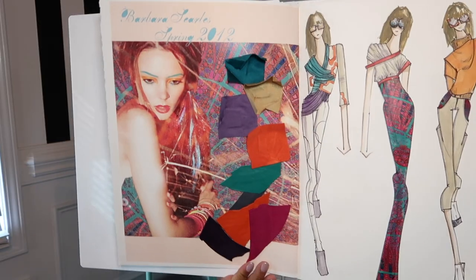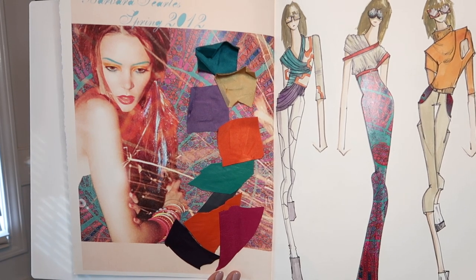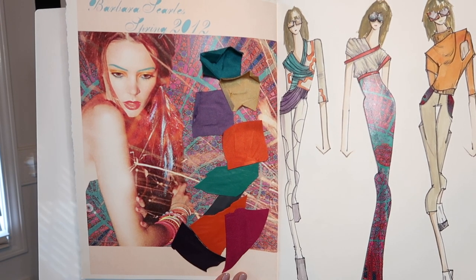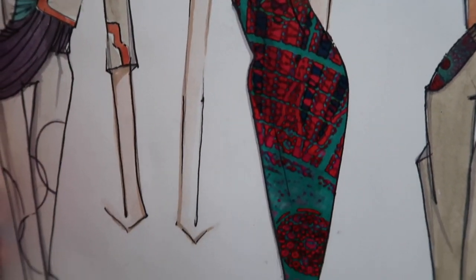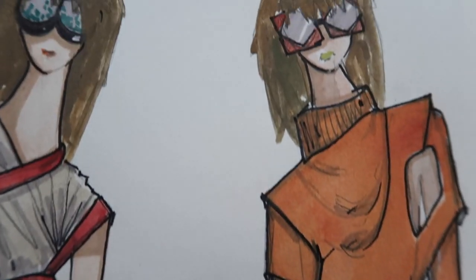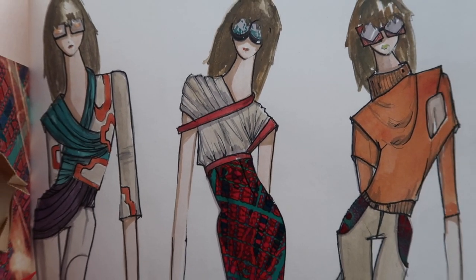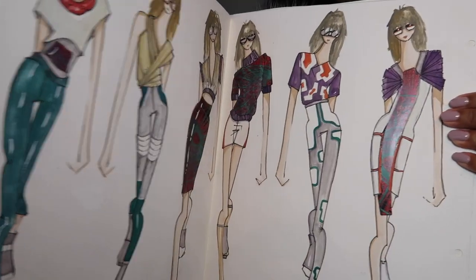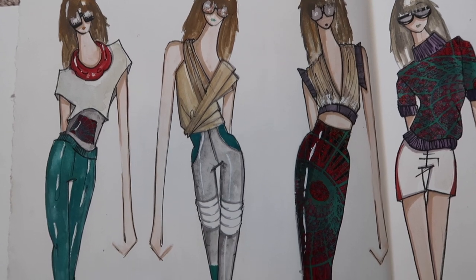The first page is blank. So this is getting into my very first collection. I was really into stained glass art, or that's what I wanted to try to make this collection all about. And then here are some of the sketches that I ended up doing. And I'll put close-ups in of all these. So this was a stained glass collection. It's supposed to have prints and bright colors and almost neon colors. And here is page 2 of these girls.